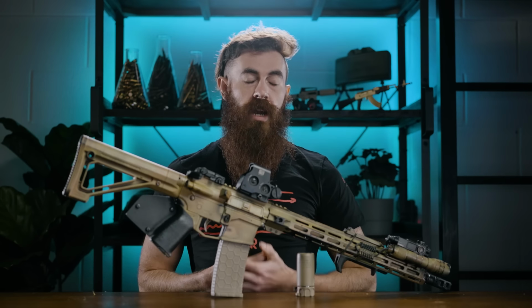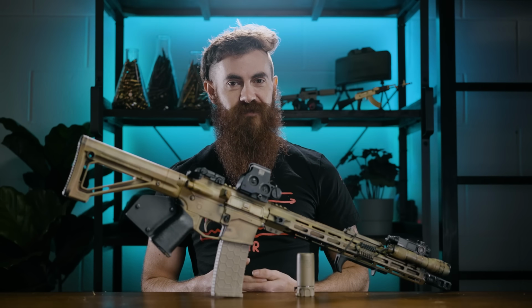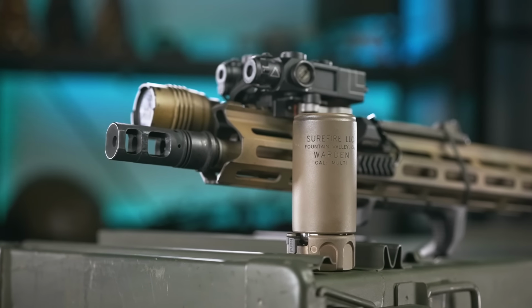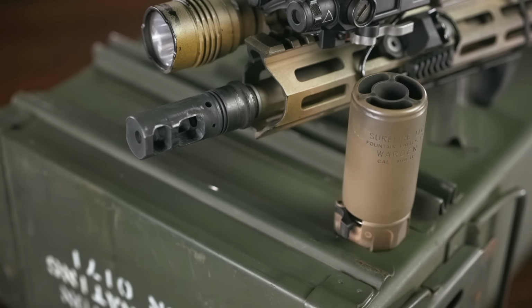So where then am I going with any or all of this? Whatever. I recently had the opportunity to check out a really interesting muzzle device combo from Surefire, and in short, that combo solves pretty much most of the issues mentioned above.